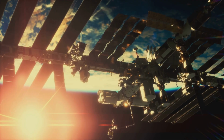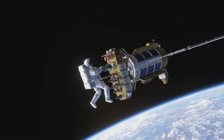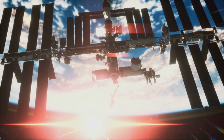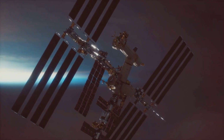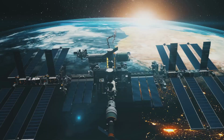Imagine standing in front of an open oven. You feel the heat from the oven, not the air. Space works the same way. Objects get hot or cold depending on what's shining on them. In sunlight, things can get blazing hot. In the shade, extremely cold. It all depends on sunlight and surroundings, not air temperature. The real challenge is controlling those wild swings in temperature.